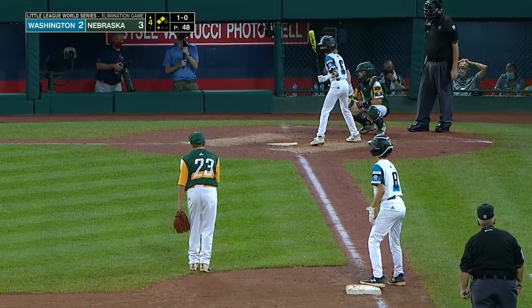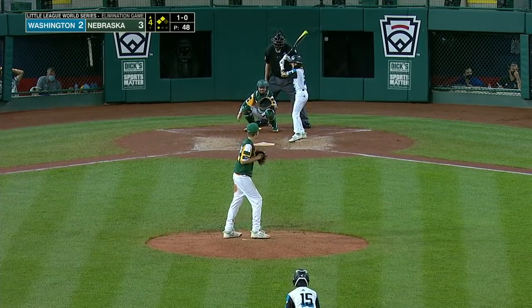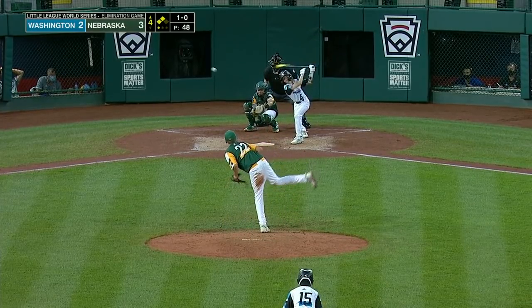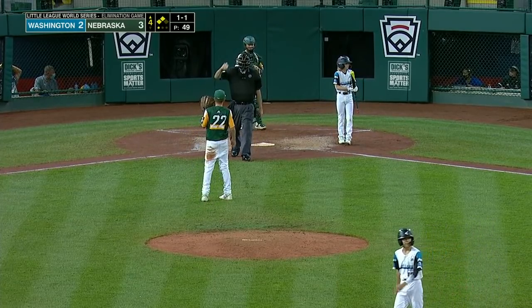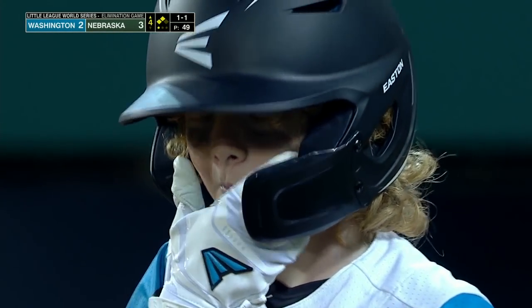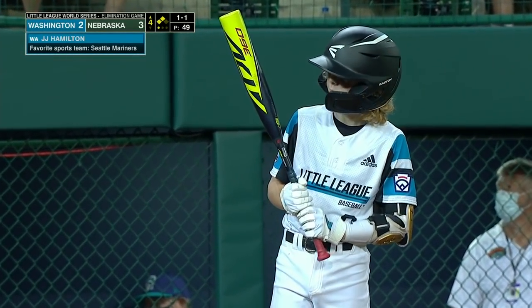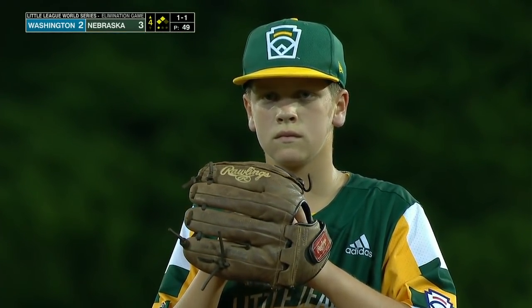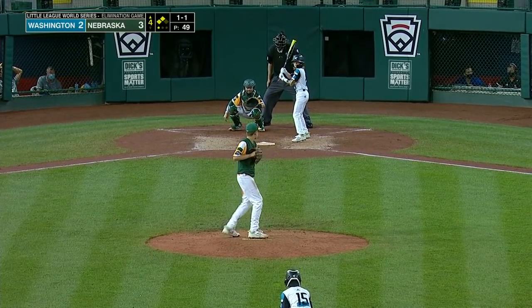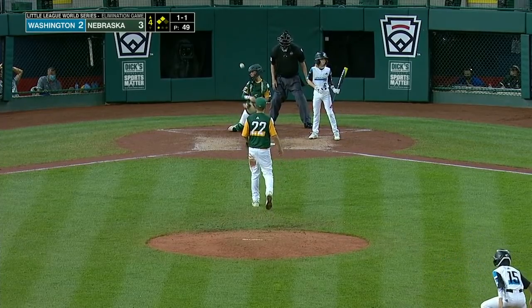Nepple's pitch count was really, really good, and now he's thrown 48. Thrown 19 pitches this inning. Choking way up. That's a little high. Two balls and a strike.